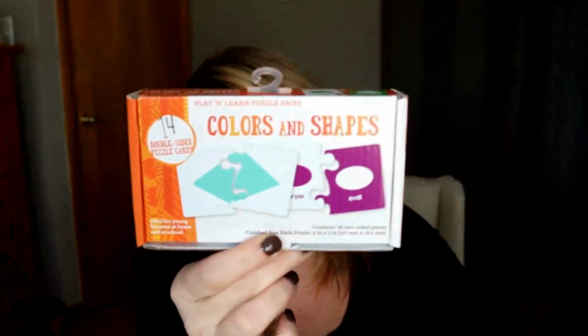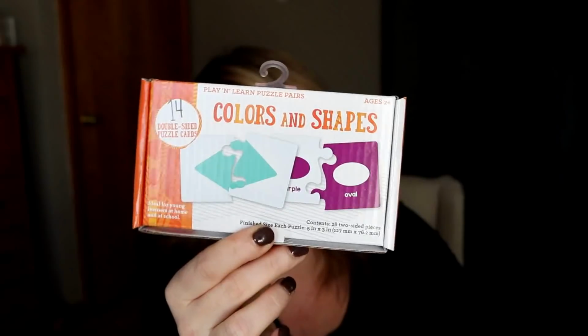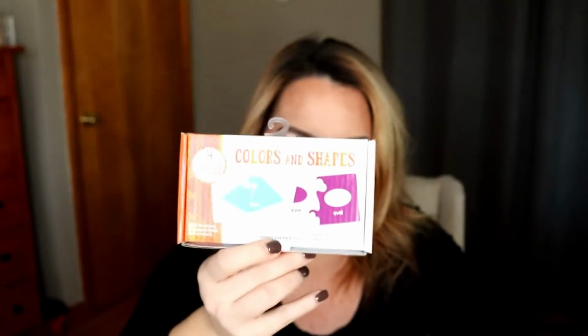I picked these up for my Becky. These were also $1. These are just some color and shape puzzle pieces. And you know, she just turned 5. So these are really good for her colors, her shapes, and all that stuff because she'll be going to kindergarten next year. So it's always good to be ahead of the game. And she likes puzzles and stuff. And at least this way it's kind of a learning thing.